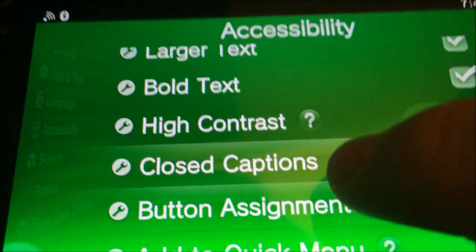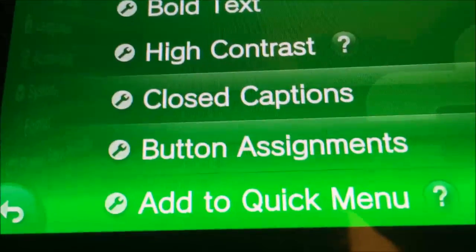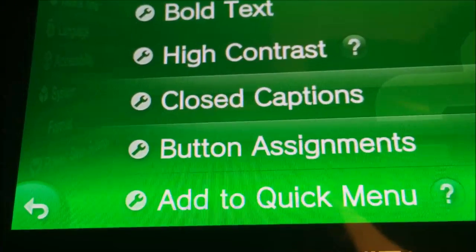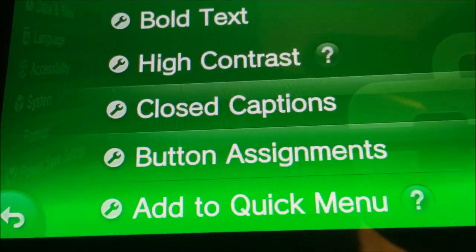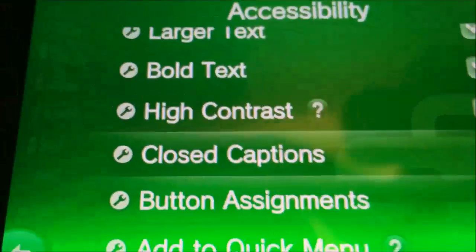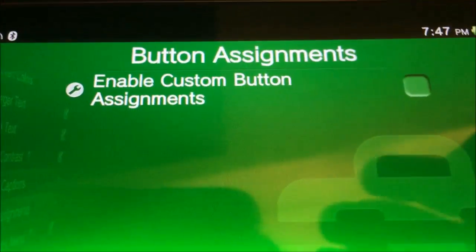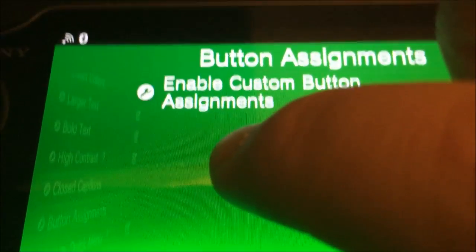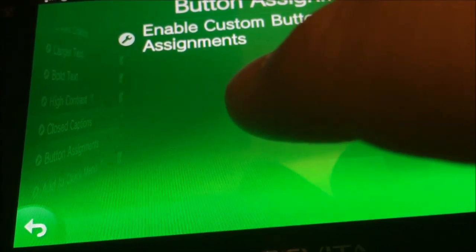Let's go back. Closed captioning. Now this next one, especially on the PlayStation 4, this is going to be really cool for a lot of people, I can tell already. Button assignments. Now I'm not really going to play in here, but I'll at least show you, you can turn it on. When you do, you're going to get a table of all the buttons that are on your system.